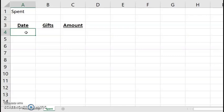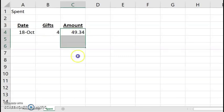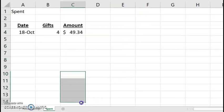So I went the other day and picked something up on the 18th. And the gifts, I picked up 4 gifts, and that was for 4 family members. And the amount came to $49.34. And so like we did before, I'm going to make this a dollar amount.